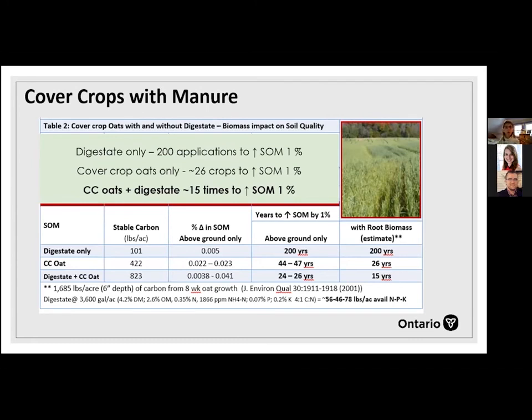If I did only cover crop oats, it would take about 26 crops to increase the organic matter by 1%. If I have the cover crops and the digestate, then it's about 15 times to increase organic matter by 1%. So there is that synergy in combining cover crops and feeding those cover crops and feeding the microorganisms in the soil. It's just a cool way to look at cover crops from a little bit more economic perspective.